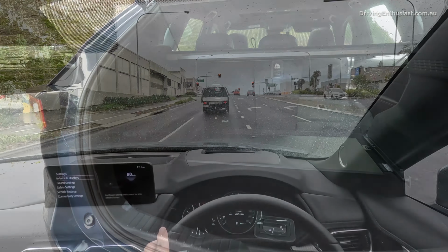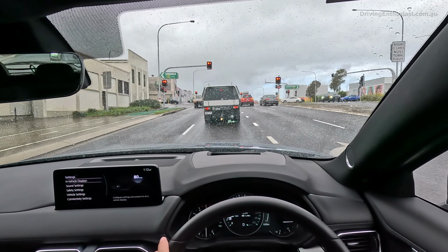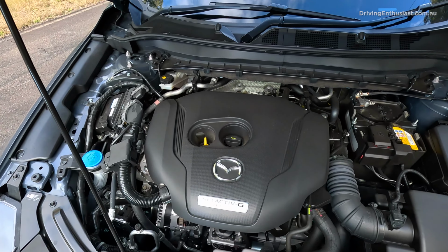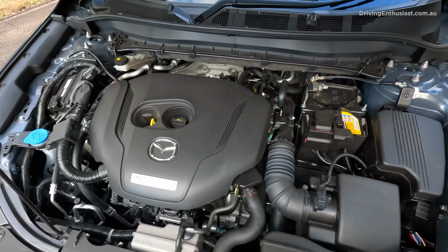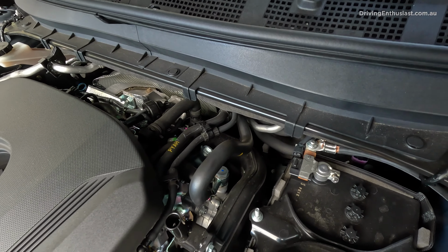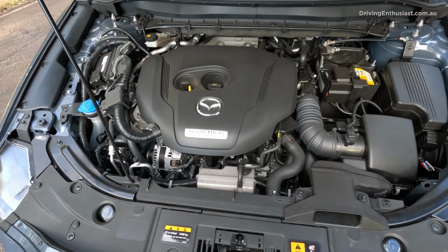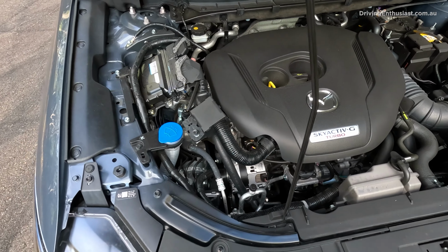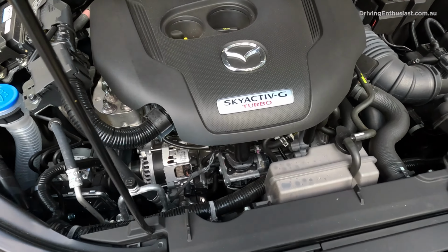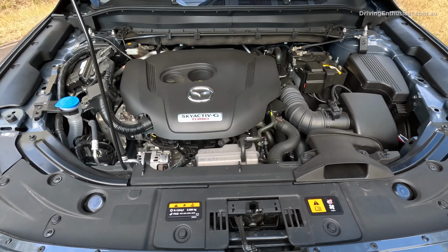Out on the road, I do like this engine, 170 kilowatts, and apparently it produces a bit more if you put in 98 RON. I don't know what is in this. Mazda fills it up before they give it to us. I'm assuming it has 98 in it, but I don't know for sure. Even so, 170 kilowatts is good for today's standards. Some of the rivals need hybrid assistance to reach that sort of power. So we've got the new Kia Sportage and Hyundai Tucson hybrid that produce 169 and 172 respectively.